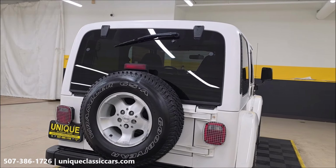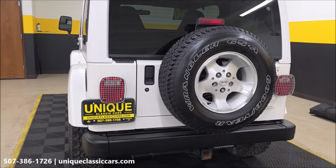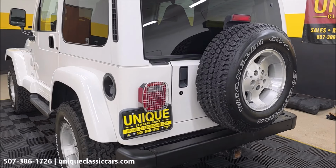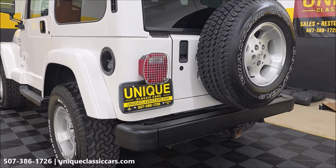And again, any questions, feel free to call and consult with a sales associate at 507-386-1726. Rear mounted spare, receiver hitch in the rear.